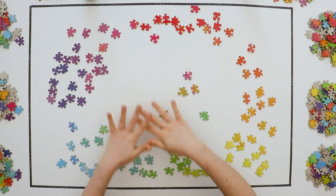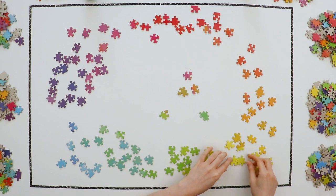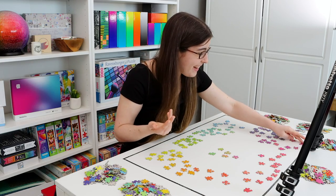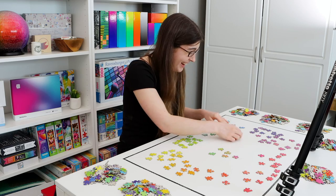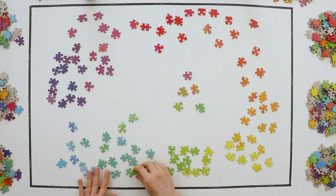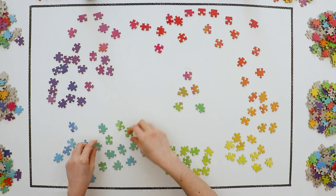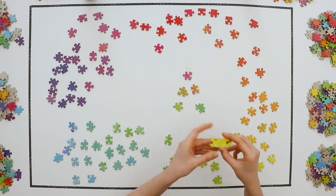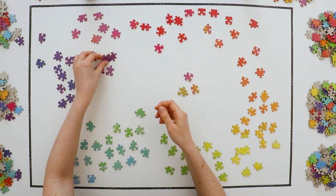All right, so I have a circle of pieces. Ooh, no, wait, those don't fit. Nope, that does not fit. I wanted to get at least one piece put together, but I just don't know if I have any pieces that actually go next to each other. Gosh, I did it. Look, I got one. Ooh, wait, is that one? Ooh, I got another one.